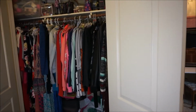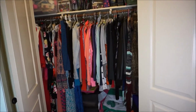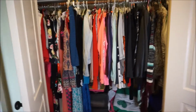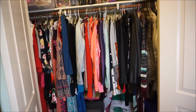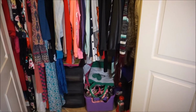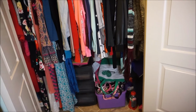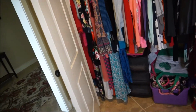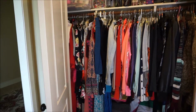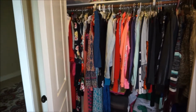To closet number 2. So the first closet had all of my short sleeve, shorts, kind of summer wear. This is my dresses and skirts and my summer wear. So my long sleeves, my jackets, stuff like that. And I also have some of my bags down here and 2 little storage containers for extra paperwork and stuff like that. So I keep the same concept in this closet also, where I have my Roy G. Biv kind of color scheme where you go from lightest to darkest.